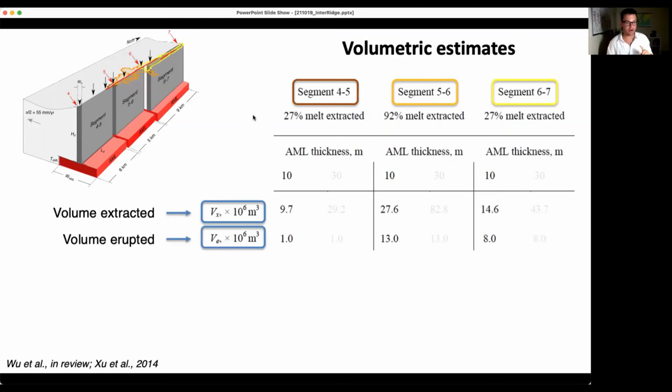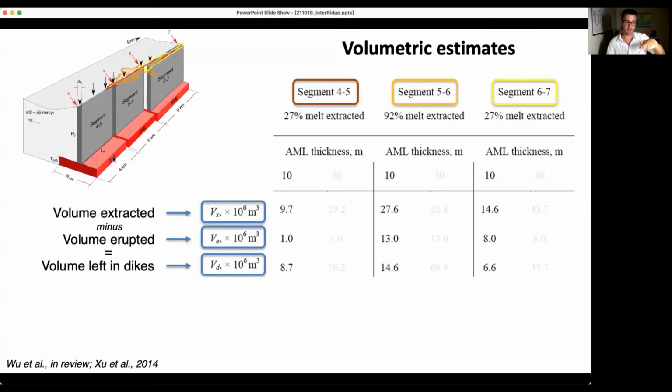Next, we now know the volume erupted for each segment based on the surface mapping that I was showing you earlier, because we know the area of the 2005 flow, and we also have an estimate of its thickness from where we have the pre- and post-eruption bathymetry comparing the Abe and Sentry data. So for each segment, we have an idea of how much melt ended up on the surface. The difference between the amount of melt that ended up on the surface and the melt that must have been extracted from the melt lens must be the volume of melt that remained in the dike between the melt lens and the seafloor. And that's shown by these three numbers here.